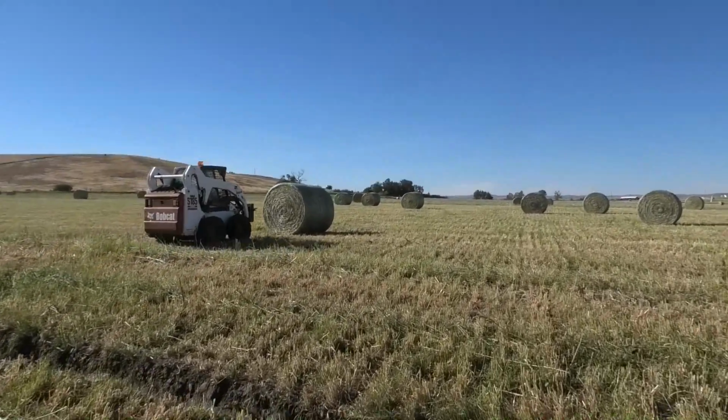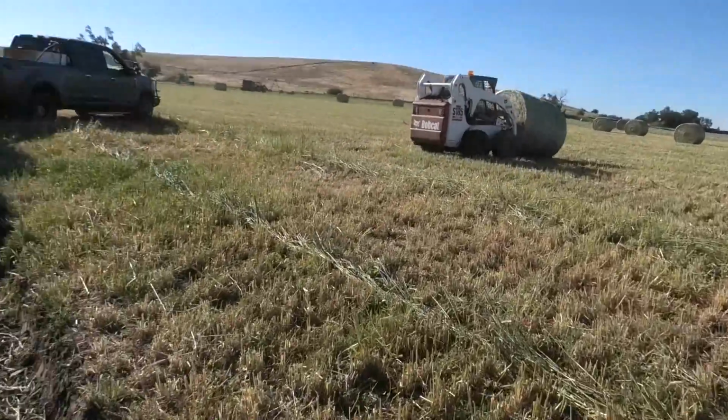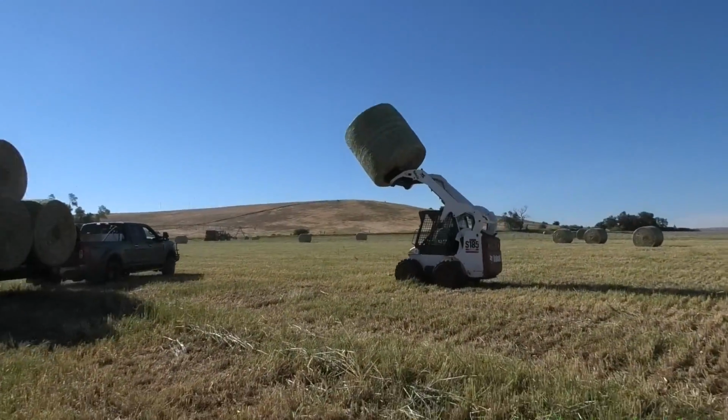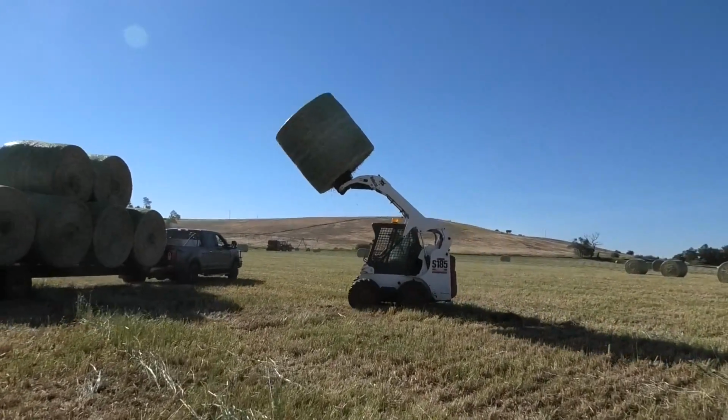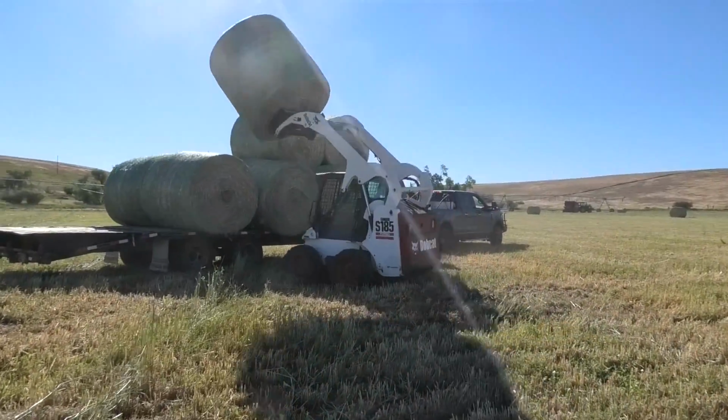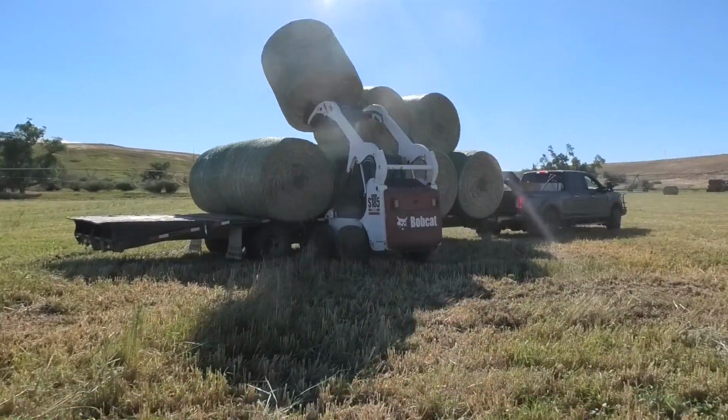This is going to go for this round bale. And looks like this field has been irrigated by a pivot sprinkler system, and I'll try to get you a little bit of close-up for that.